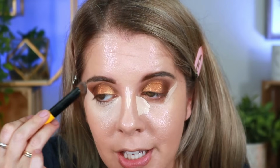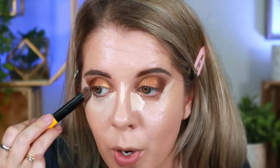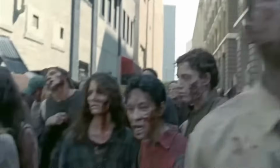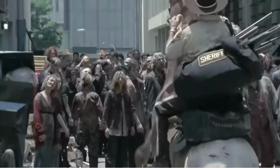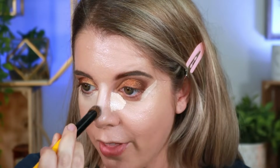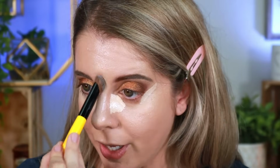It felt like I was in a scene of The Walking Dead. And I swear to God, these little girls were going to turn around. They were going to start going, whoa, and start attacking me. I don't know. I literally felt like I'm overpowered. I was like, these little girls can overpower me.